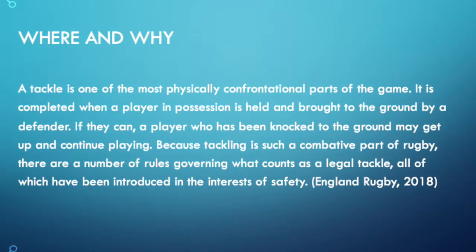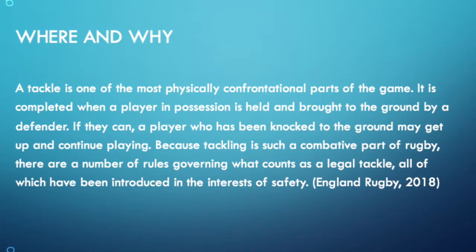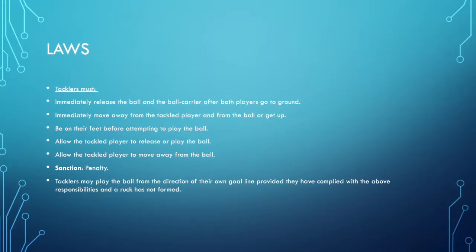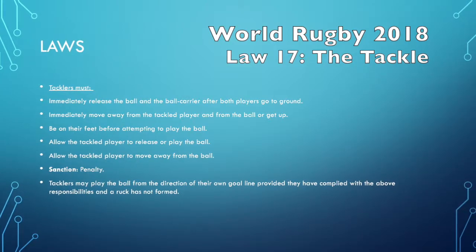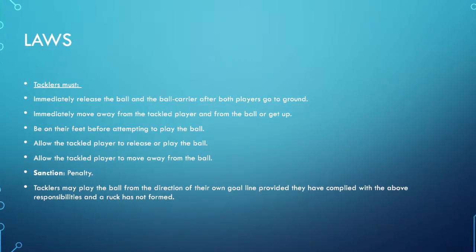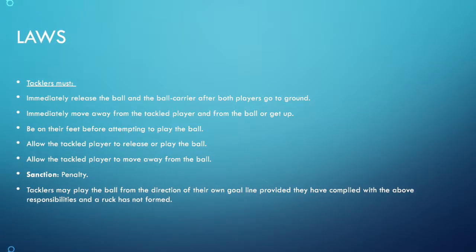Certain rules help the referee and play a role within tackling for the reasoning of legality and safety. The tackle law is Law 17 and looks at the current rules of what the tackler must do for safety and legality. This also looks at what the player being tackled must do once tackled.